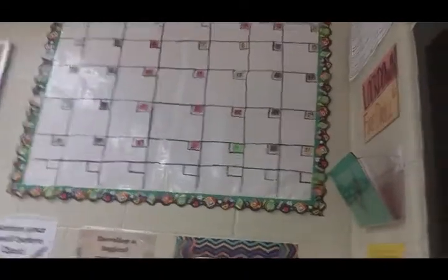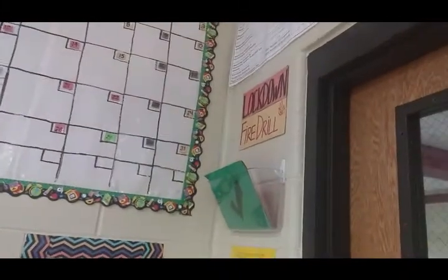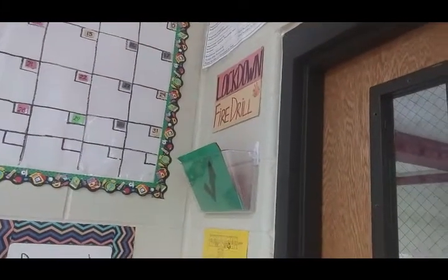Now in this area, I also recommend that you have emergency info. And so this might include your lockdown and fire drill procedures. So if you have a map, have it by the door. If you have some sort of system that your school expects you to have, make sure that you have it easily accessible, especially your first year. The worst time to think of where do I find my items is when an event is happening.